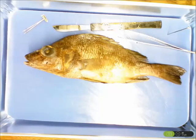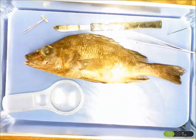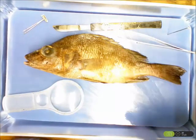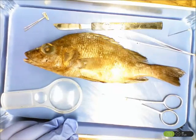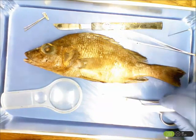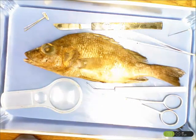You may also need a magnifying glass, a pair of scissors, and a probe. And again, if your dissection tray does not have any of these utensils or tools that you may need for your dissection, please see me and I'll be sure that you get what you need for this project.